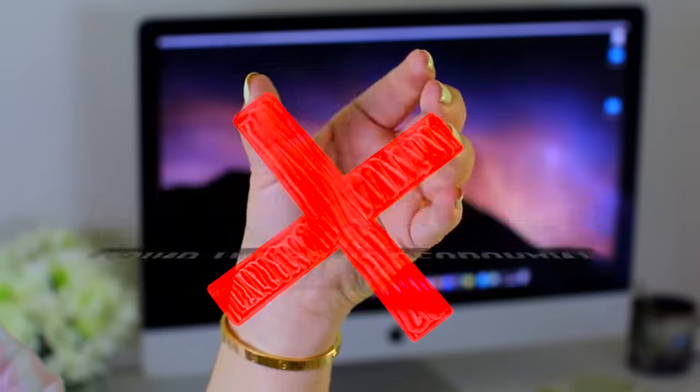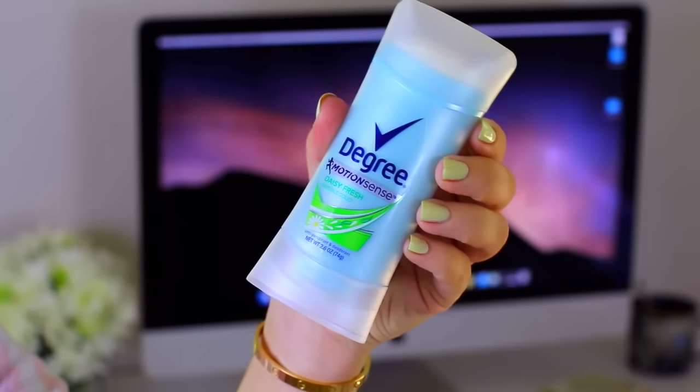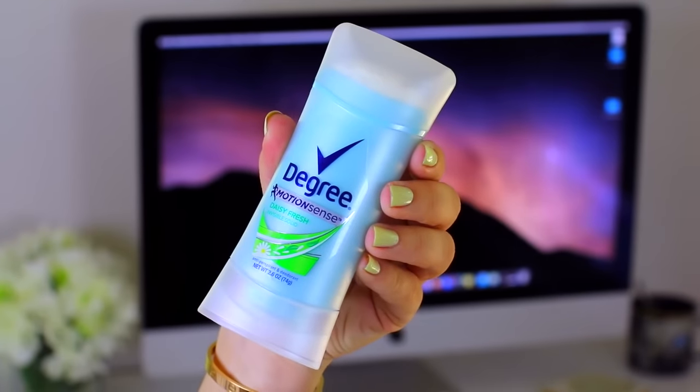So another thing I've been doing wrong for a really long time is not switching out my deodorant. Now, everyone's body is very different, so you may be able to use the same deodorant forever and it works fine for you, but for me, eventually my body starts to build up a tolerance to it. It doesn't last as long, and then I start smelling, which is not good. Make sure you're changing out your deodorant regularly. That way your body is not building up a tolerance to it and it'll last longer.